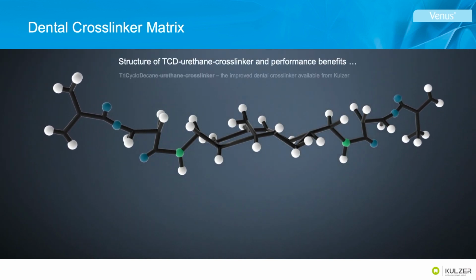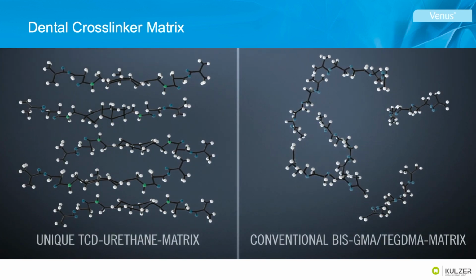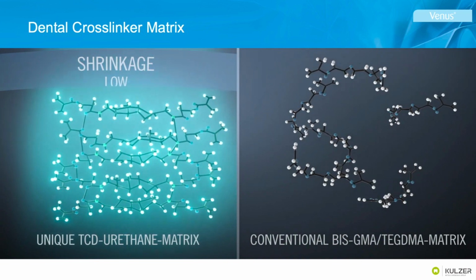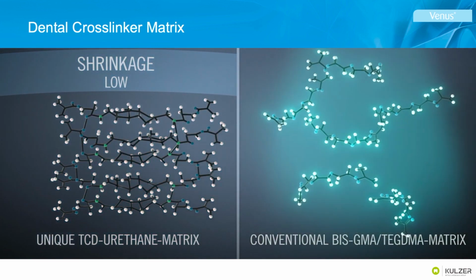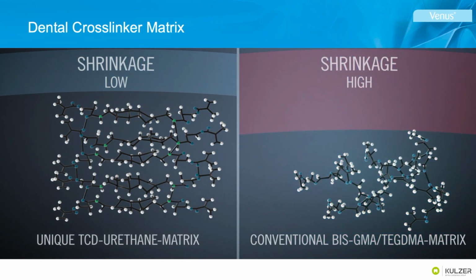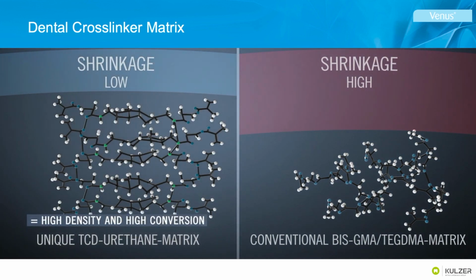Tricyclodecane is a red-marked rigid core structure essential to achieve the low shrinkage. What does it mean? In the liquid stage, the rigid molecular structure needs less space. The higher density is beneficial to limit the polymerization shrinkage, and especially the non-rigid TEGDMA in conventional systems has a lower density and creates much higher volumetric shrinkage.